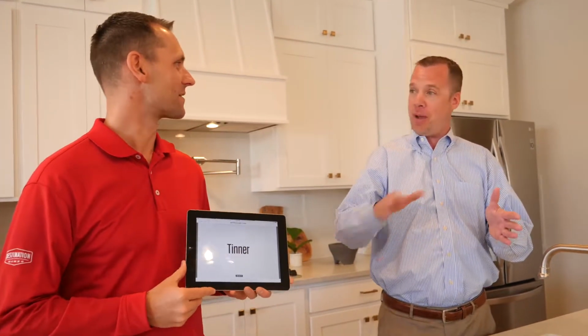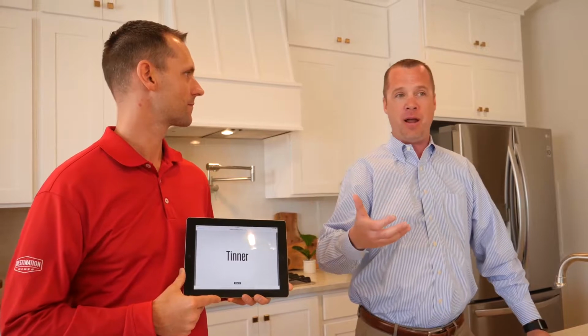They would actually on site make those. They would bend them, they would cut them. A lot of it now they're coming out pre-made and then they're installing them, but a tinner is a man who works with a lot of tin.